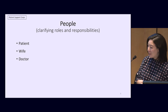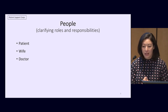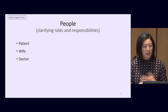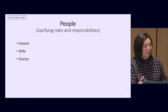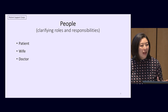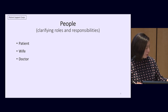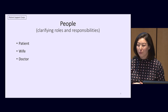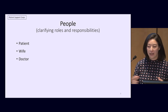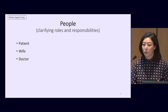Next category is people. This is clarifying the roles and responsibilities of the people that will be involved. Here you want to include people that will be on your medical team. And again, that may not just be one person, that may be a variety of people that get involved, so making sure you know who those people are and their roles is important. As well, include any other family or friends that need to be involved, and people like your support groups or others that can support you throughout this process. In this scenario, the patient listed himself, his wife, and his doctor as the main people that he wants to keep informed and involved throughout this process.